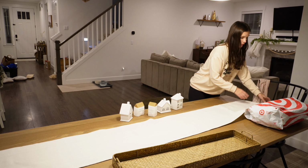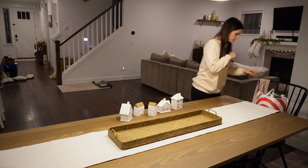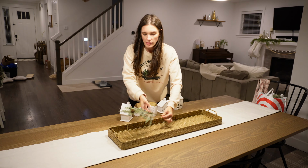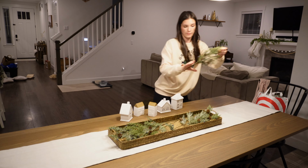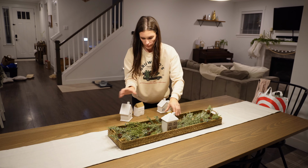Well, at this point, I have finally got my kids to go to bed, and I am working on the centerpiece of the table. I'm using some picks that I put in my Christmas tree last year as kind of filler, and I wanted to try out my little white Christmas Village houses that I have collected over the years. It is a small and humble collection, but I love them.